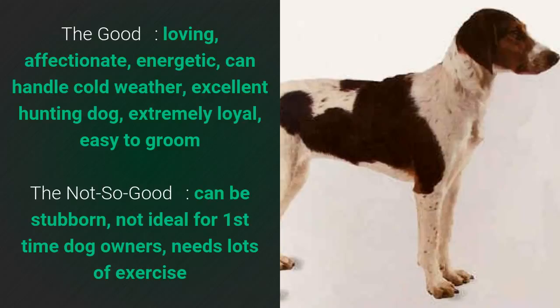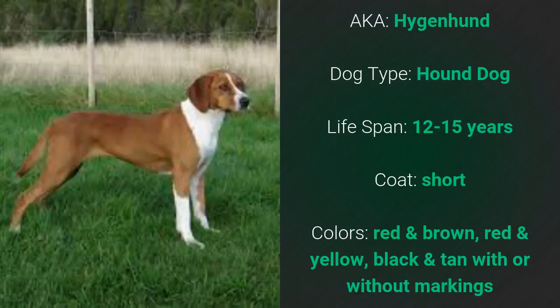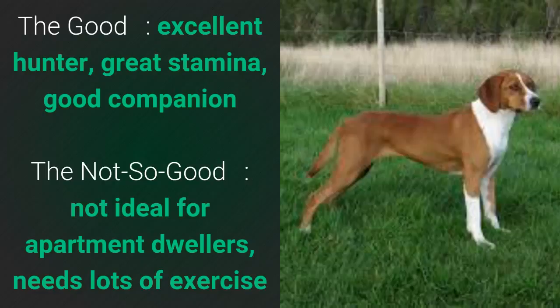Number 4. Hygen Hound. Also known as Hygen Hound, it is a hound dog and it has a lifespan of 12 to 15 years. It has a short coat and it comes in red and brown, red and yellow, black and tan, with or without markings. What's good about this dog breed is that they're excellent hunters, great stamina, and are good companions. What's slightly bad is that they're not ideal for apartment dwellers and needs lots of exercise.